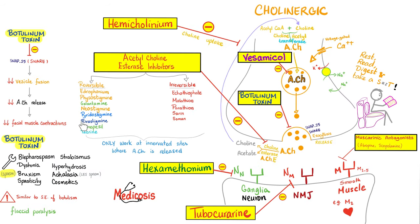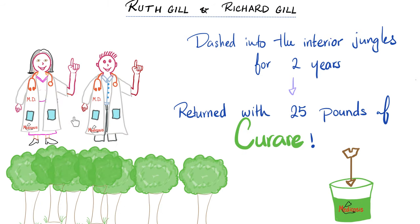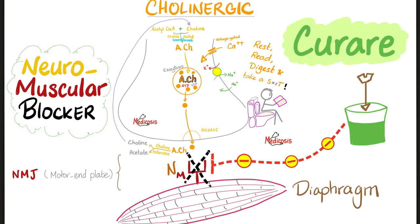How do physostigmine, neostigmine, and pyridostigmine work? They inhibit the inhibitor. They inhibit acetylcholinesterase so that acetylcholine can persist without degradation. This will boost your muscle contraction. Conversely, tubocurarine has curare in it. It's a neuromuscular blocker. If you have watched my anesthesiology playlist, we have talked about the story of the indigenous people and their use of curare. We also mentioned the two doctors who hustled through the jungles trying to get some curare. How does tubocurarine work? Basically, it inhibits N sub M receptors. It's a neuromuscular blocker.